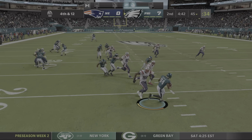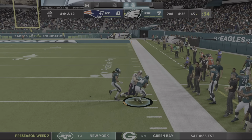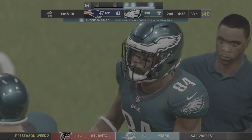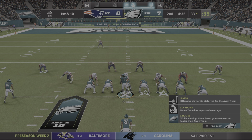Oh, the return is Ward. He had his sights on the end zone, no doubt, but is brought down after a huge return there. And the Eagles will have great starting field position here as they take over.